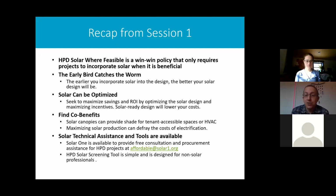Another consideration is that solar can be optimized. You can really maximize your savings by optimizing your solar design, but also looking at ways that you can maximize your solar incentives. So during our last session, we talked about safe harboring solar tax credits and different ways that you can treat the NYSERDA incentive to increase the basis for your solar tax credit. And of course, solar-ready design will help lower your costs.